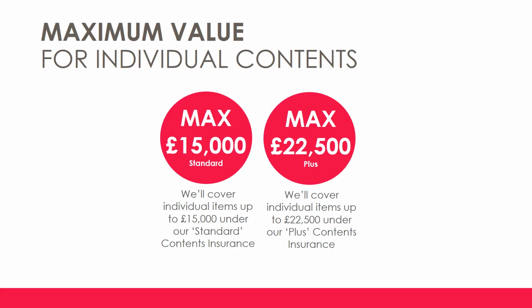So the maximum value for an individual content is £15,000 on our standard cover, but this can be increased to £22,500 with our plus cover, which takes your customer to £75,000 worth of contents. This works out at 30% of their content sum insured, which should make it easier to remember. So our standard cover is 5-star defacto rated, which means it's one of the better quality products that's available on the market. But you can improve it even further by talking your customer through some of the optional extra covers that are available to them. So let's take a look at what some of those are.